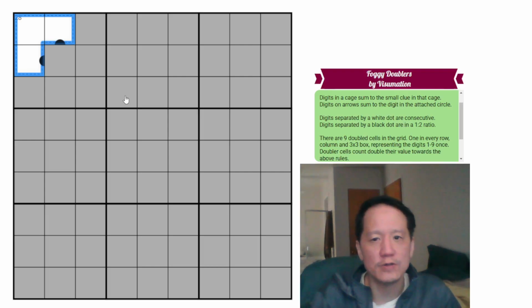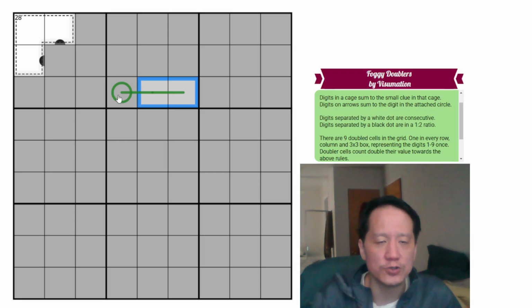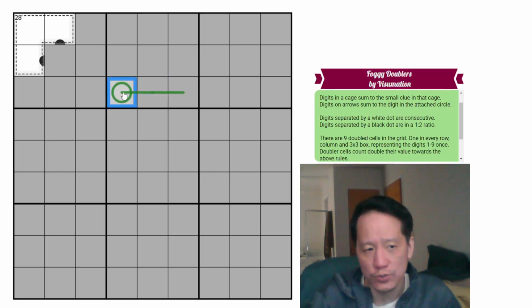Arrows are similar. The values of the cells on the arrow sum to the value of the cell in the attached circle. We don't have an arrow, but if we gave an example, say this was the circle and you had an arrow of that length, the values of these 2 cells would sum up to the value of what the circle had. So that's an example of how arrows work.